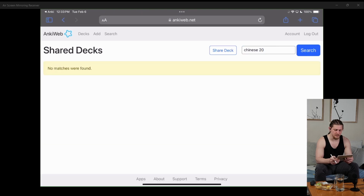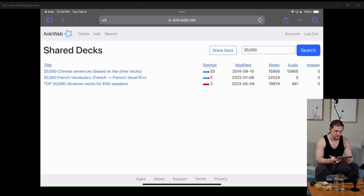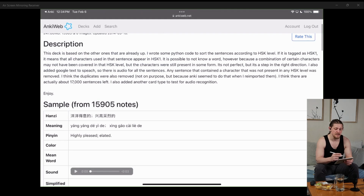We're going to put in the number 20. Here we go. So there are 20,000 Chinese sentences based on other decks. You can see that essentially he's used PyClone code to sort the sentences according to HSK level. They've been pulled up from all over the website. They've pulled audio and they've pulled sentences and put them together.